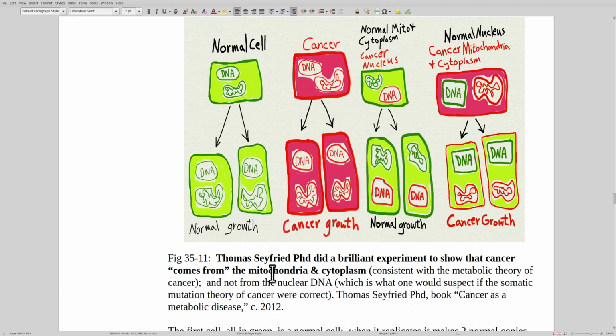Now here's some work of Thomas Seyfried, PhD. He did some brilliant experiments showing that cancer comes from the mitochondria and the cytoplasm, not from the DNA. This is consistent with the metabolic theory of cancer, and not with what one would expect if the somatic mutation theory of cancer were correct. He wrote a book called Cancer Is a Metabolic Disease. It's a good book, and he has some good lectures on the internet. I think Thomas Seyfried is very smart about his explanation of the metabolic theory of cancer. I don't think he knows nutrition too well. I don't agree with his nutrition recommendations. I actually think they're wrong, in my opinion.